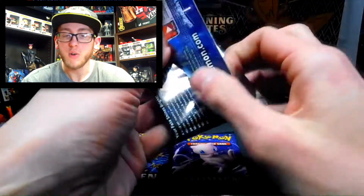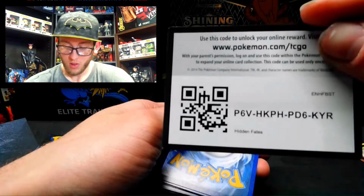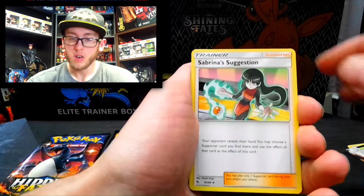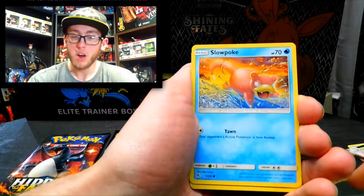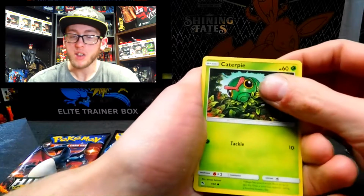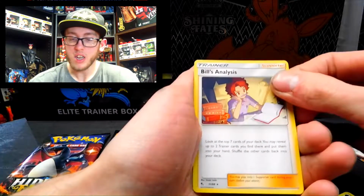No, that was a terrible opening. I love the Slowpoke in this. I wonder if there's a Slowking. 1, 2, 3, 4. We've got an Energy. Sabrina's Suggestion. Misty's Determination. Metapod. Slowpoke. Clefairy. Jigglypuff. Caterpie. I love the Caterpie in this set. Eevee looks great too. A Holographic Energy, and a Bills Analysis.